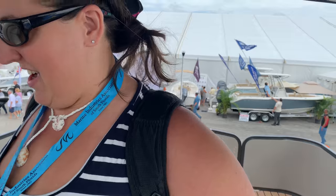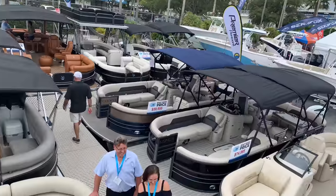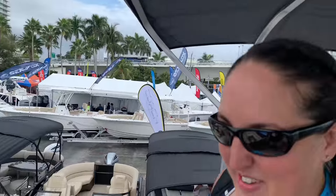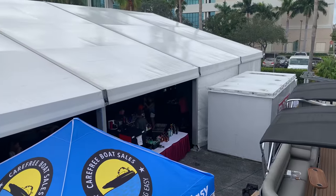It wobbles. What's it do? It's wobbling. I'm not a fan of that. It wobbles. Say hi, Mom and Dad. Hello. She's going to take a picture of us. Oh, look, we got a great view.